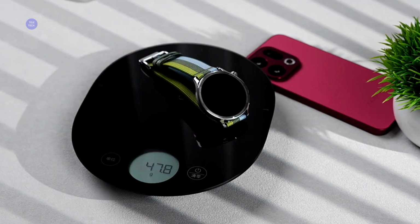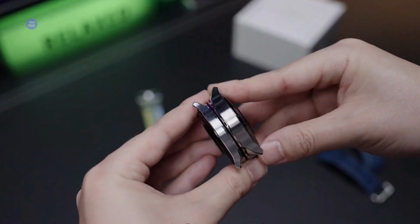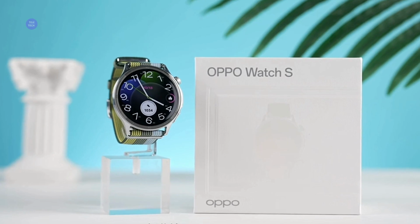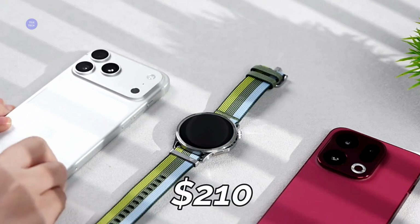It comes in vibrant green, rhythmic silver, and racing black finishes, with stainless steel cases and fluoro rubber or woven straps depending on the model. The watch is also 5 ATM and IP68 rated, with military-grade durability.